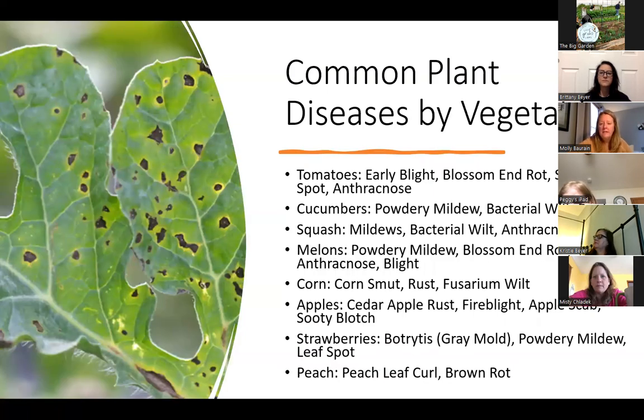So common plant diseases by vegetable. I'm not going to read these all out. I will let you skim this over, but some common diseases for tomatoes, for example, are early blight and blossom end rot. With cucumbers, we have the mildews and bacterial wilt. Squash gets the mildews and bacterial wilt. Melons get a lot of mildew and anthracnose. Corn gets corn smut, rust, and fusarium wilt. Apples get cedar apple rust, fire blight, and apple scab. Strawberries very commonly get botrytis, which is also called gray mold, and powdery mildew. And with peaches, it's very common to get peach leaf curl and brown rot. Okay, next.